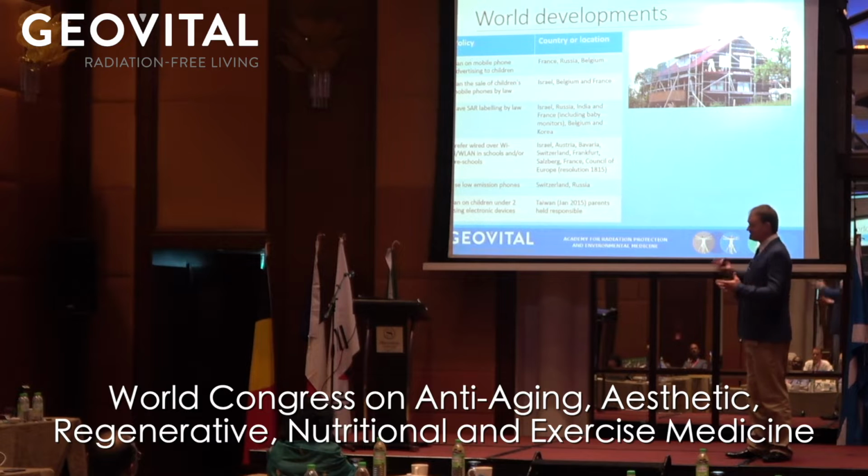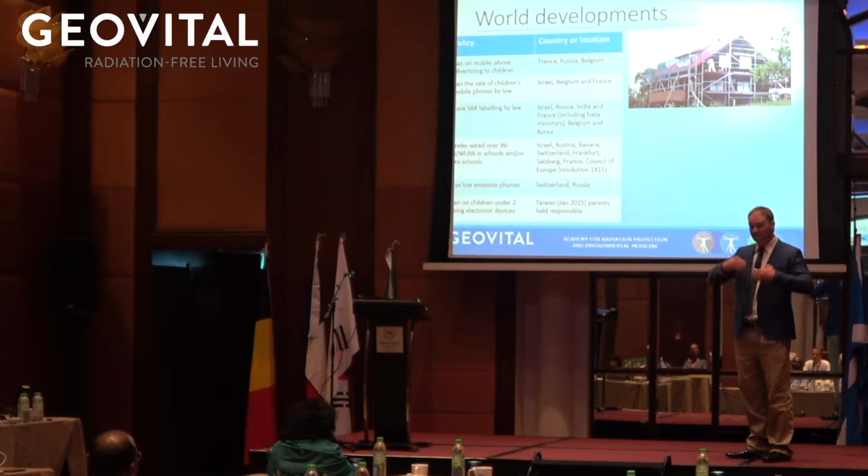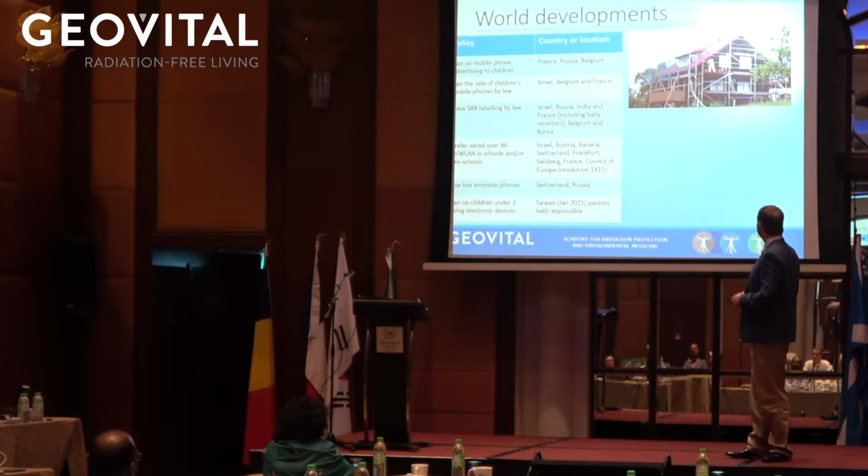With existing homes, the sleeping area is often the most important because that's where we rest and regenerate. So it's often the bedrooms that are taken care of, but we're involved now with more homes being shielded completely. So not just the bedrooms are great, but the whole house is safe, so to speak.